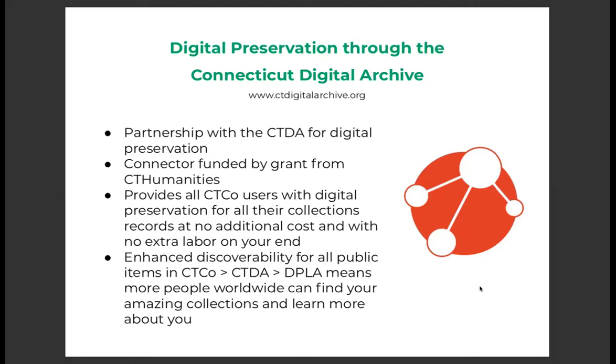So that also means they'll be discoverable in the DPLA. We're in the final stages of building out this connector, but the idea here is that we didn't want people to have to join Connecticut Collections and then also put their stuff in the CTDA as a second thing. If you make it public, you can search for it in the CTDA as well as through the Connecticut Collections public portal, and you get digital preservation for everything, regardless of its public status.